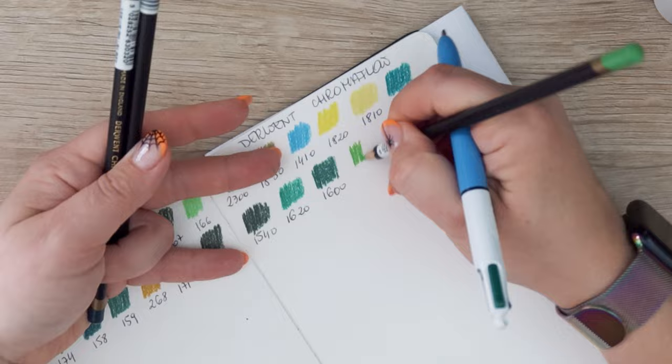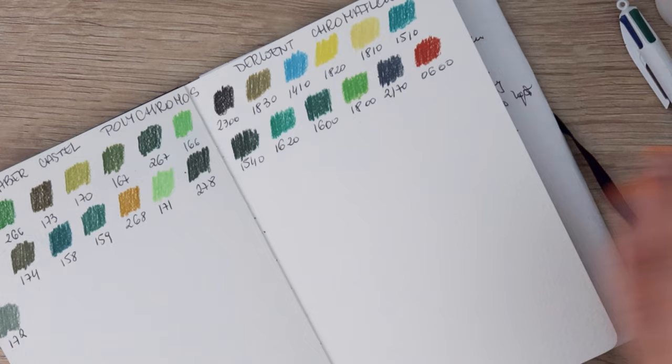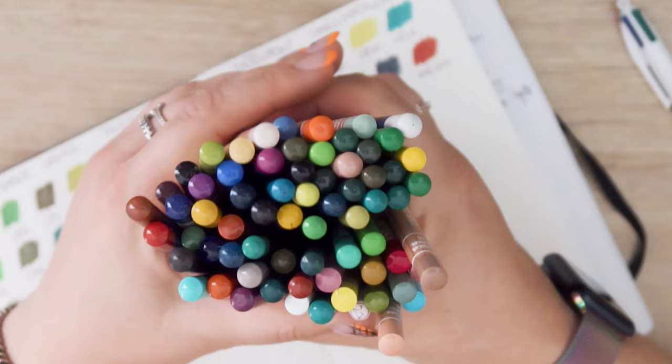Swatches. First impressions, they're definitely not as creamy as Derwent Lightfast and Caran d'Ache. Those are super, super creamy. I love them, but these are nice. So this is what my cup looks like now. Oh, I'm loving all this green.